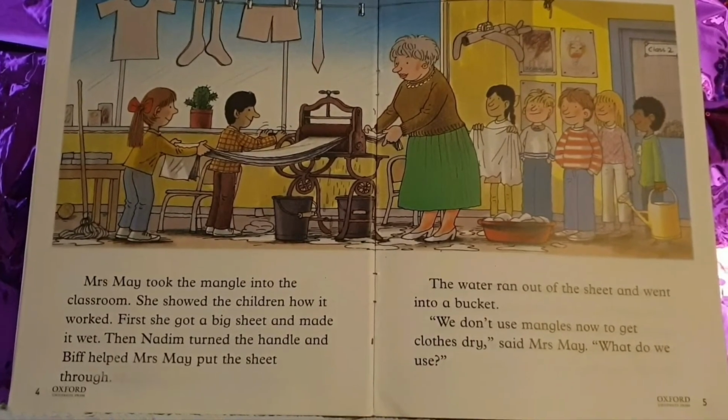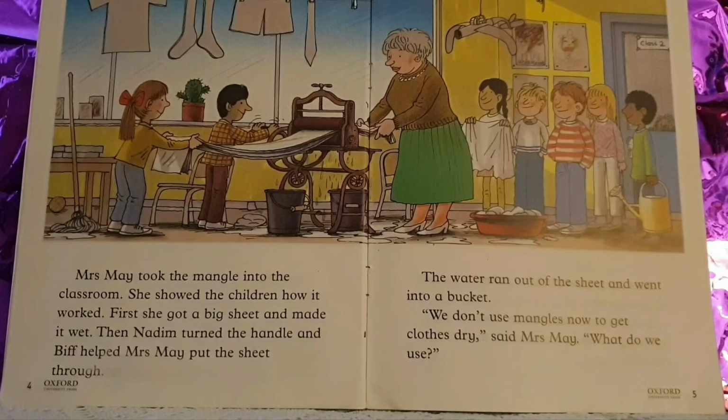"We don't use mangles now to get clothes dry," said Mrs. May. "What do we use?" So what do we use nowadays? We use dryers and washing machines. The work has become so easy and simple nowadays that you just have to put the clothes inside the washing machine and switch it on. Simple. But in olden days, people had to turn the handles, and it was difficult. Thank you for the electricity that's making our work easier.